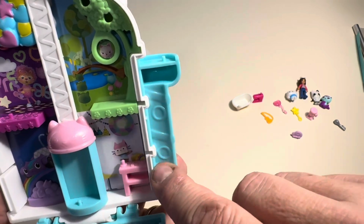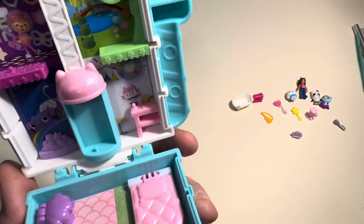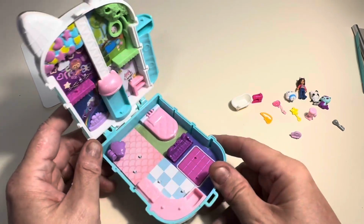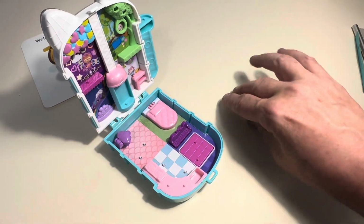And again, this spot, I don't quite know what this is. I think it's a rotary slide. We do see a lot of slides in the show. So, this is really nicely colored. I love the color themes. I love the play set. Let's start placing some things.